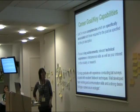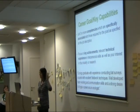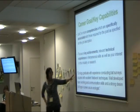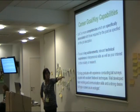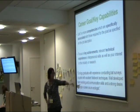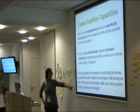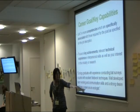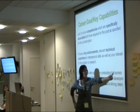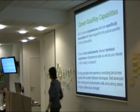You don't want them to have to find it in amongst some other information. Unless you've actually got that, and you look at the requirements, then really I would say don't bother. So I've put an example here: ecology graduate with experience conducting bat surveys, coupled with excellent fieldwork techniques, well-developed team working and communication skills, and strong desire to forge a career as an ecologist. So this is the most important bit. This bit will be for that job that I was just mentioning.